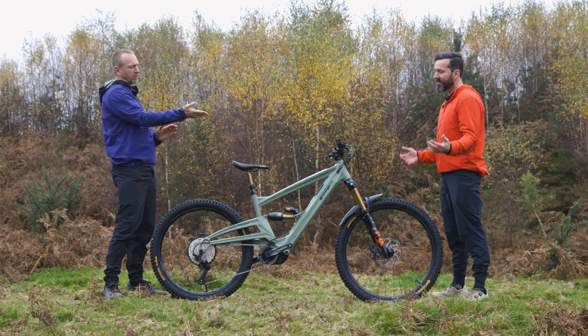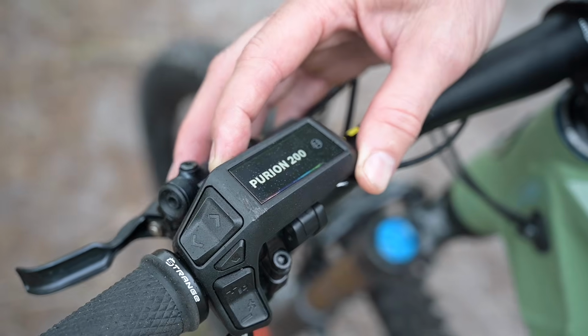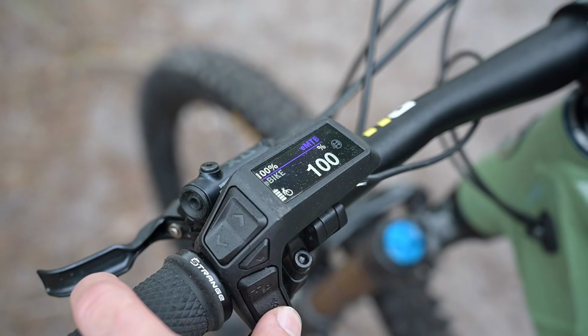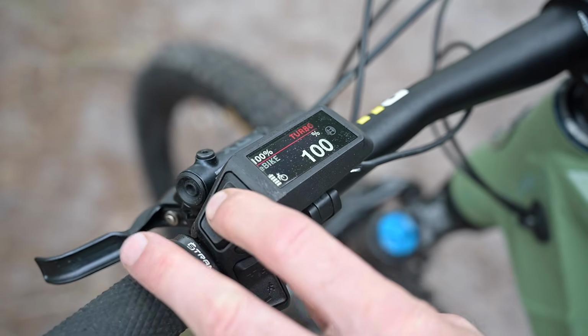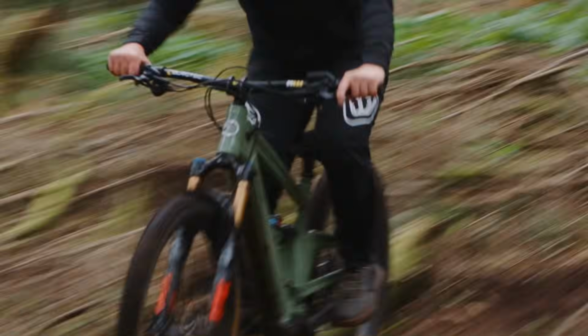So one knock-on effect of that though is that they've lost the top tube controller and they've had to put on the big Purion 200 display. And you know, Danny, I'm not a fan of this. I'd prefer to have it in the top tube or hidden behind the handlebar, like the Shimano. But what's kind of interesting is that you've got loads of metrics, and it actually tells you when to change gear.